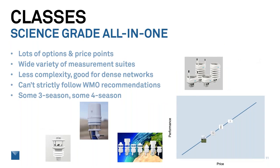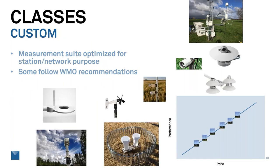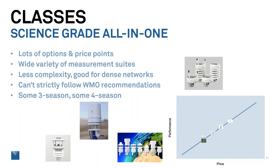In the last couple of decades, we have seen a proliferation of all-in-one weather stations. Instead of piecing together weather stations that are a bunch of custom sensors that integrate into a data acquisition backbone, what a lot of manufacturers have done is integrate the various weather measurements into a small all-in-one station. And these are pretty ubiquitous. There are lots of these available out there from a lot of different manufacturers.